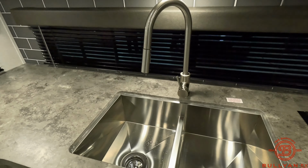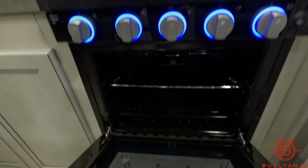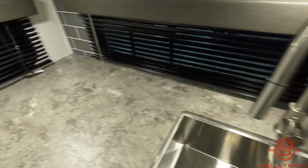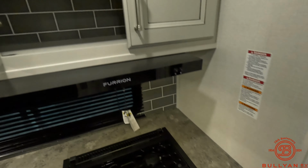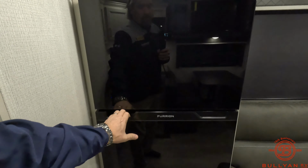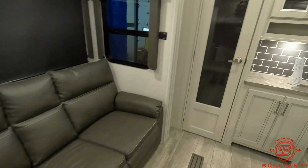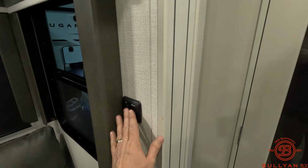Microwave. Stainless steel sink. Three burner cooktop, hood vent. Furion oven. Nice solid surface countertop. Great storage throughout. Big Furion fridge freezer. Got a nice dimmer switch in the slide here: off, on, and dimmer.